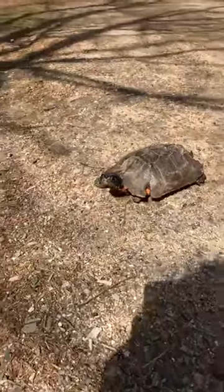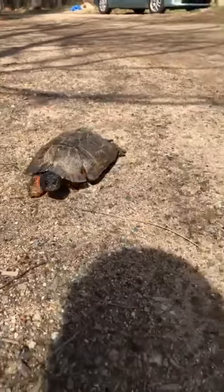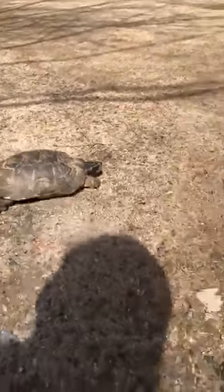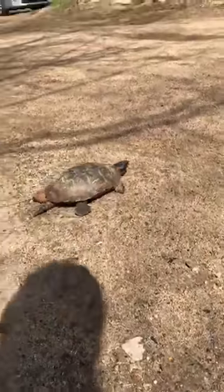And also, because they're so large and charismatic, a big part of their issues have been people taking them from the wild and keeping them as pets. So they were definitely harmed by the pet trade quite a bit.